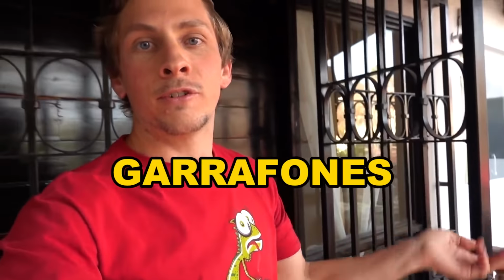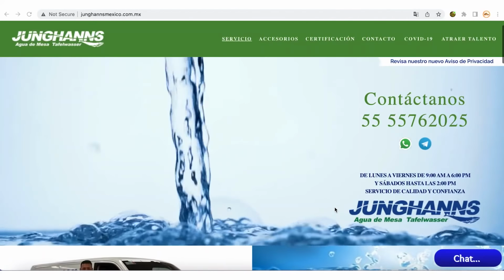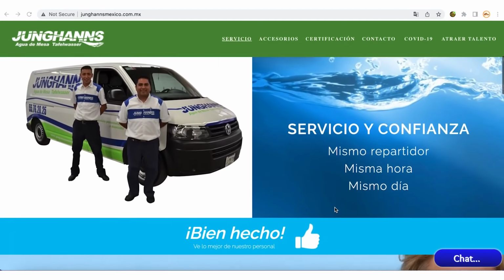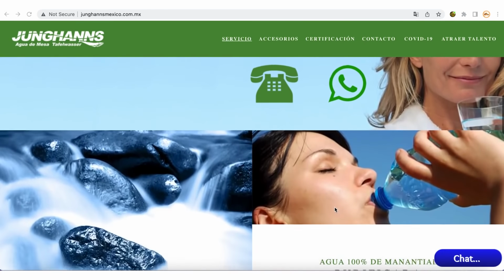One service I find really useful is Junhan's water delivery service. And if you're not aware, most people in Mexico get their drinking water just like this. They get it in these big old garrafones. But if you have to go to Oxxo or a grocery store to get these, they're really heavy to bring into your car or haul into your house, or if you don't have transportation, to carry it all the way home. So it's really nice having this delivered to my house every single week. Depending on where you live in Mexico, you're going to have different water delivery options available, but I do know that Junhan's operates in many cities throughout the country.